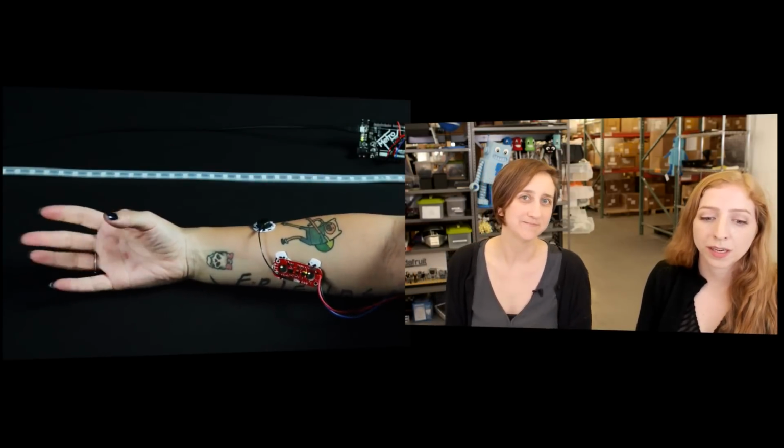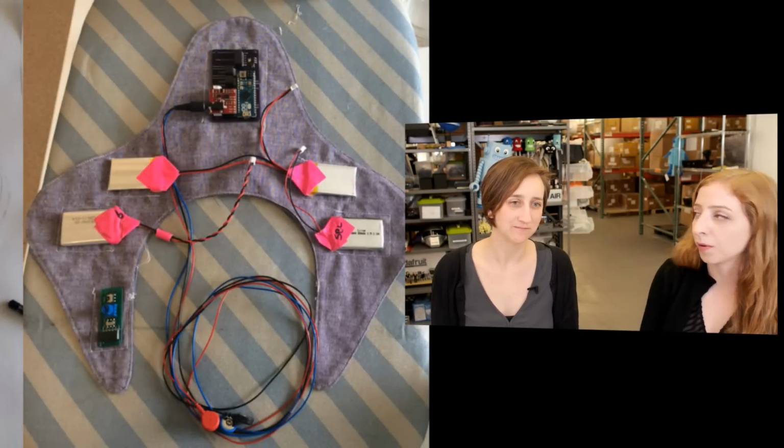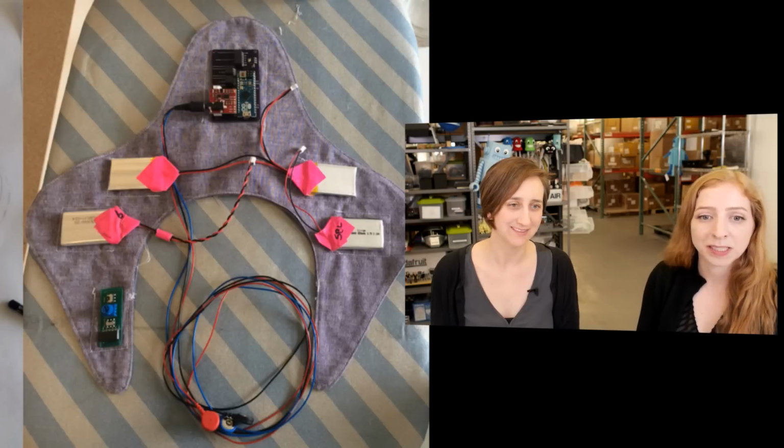So here's a picture of how that board and the wires are connected inside one of the early prototypes of your device there, showing some excellent cable management and strain relief.